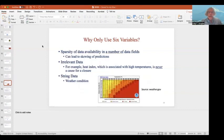So you could ask, why only use 6 variables? So part of it is that for a number of the fields, the data is actually sparse. Many of the sensors just don't provide the data. There's a lot of irrelevant data. For example, there is a collection of data that is dealing with high temperatures, particularly the heat index. A high heat index is never a cause for closure, which means it's irrelevant.